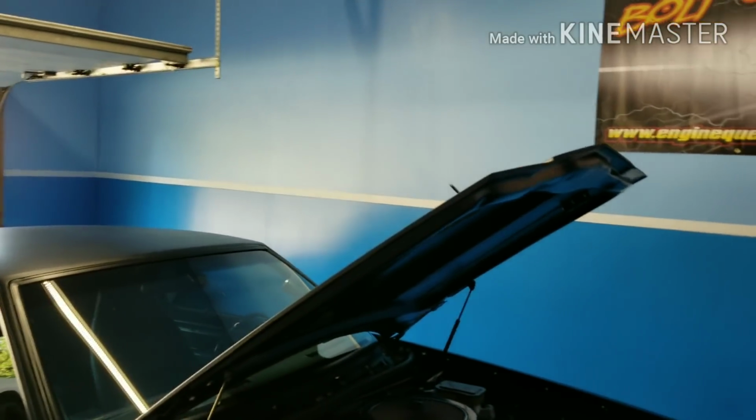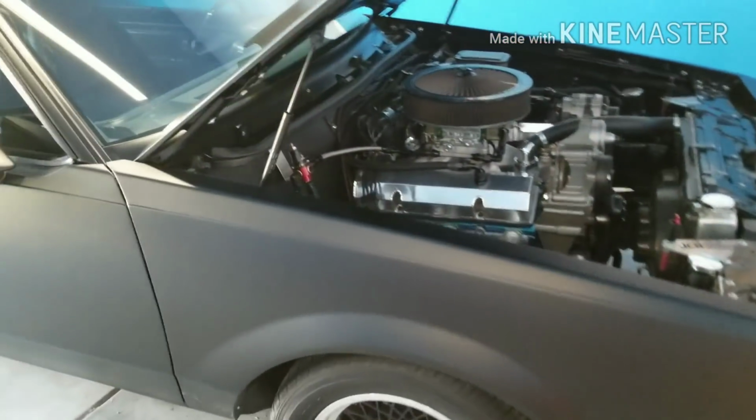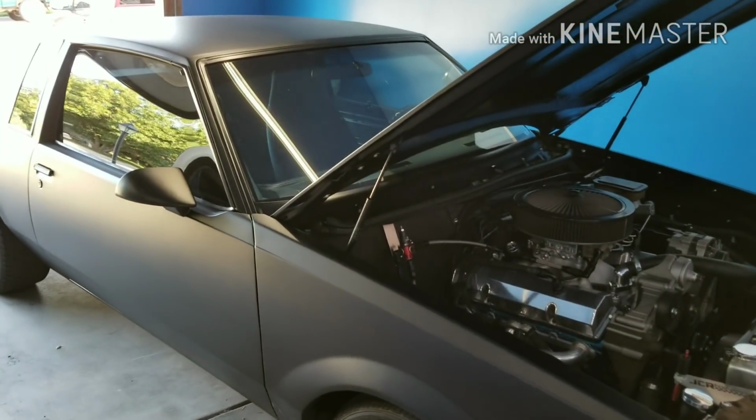As we go, as you can see, we are in a new garage. Got a nicer garage than we had before. A little bit smaller, but a lot nicer. New G-Body garage. Haven't really done much with the ride in a long time.